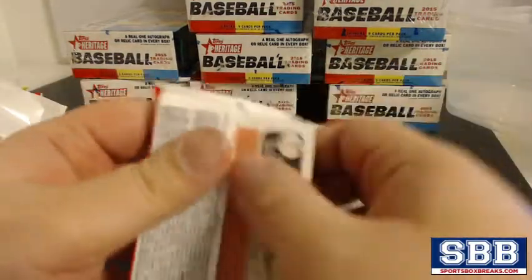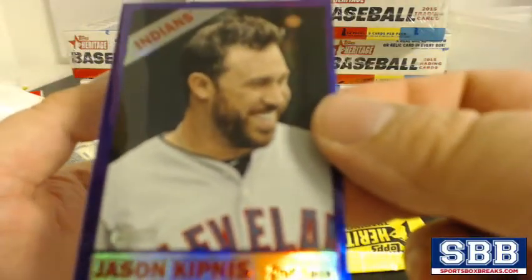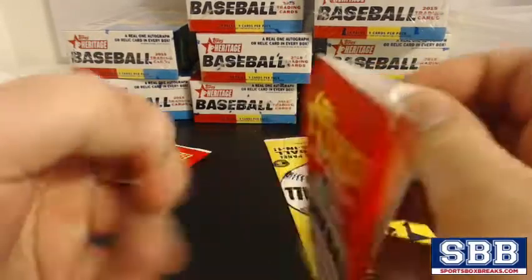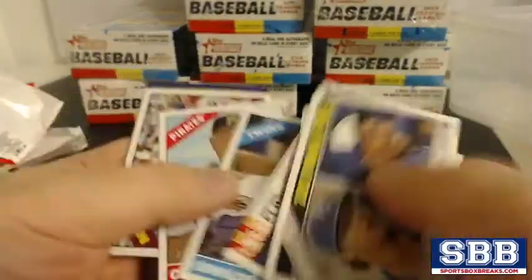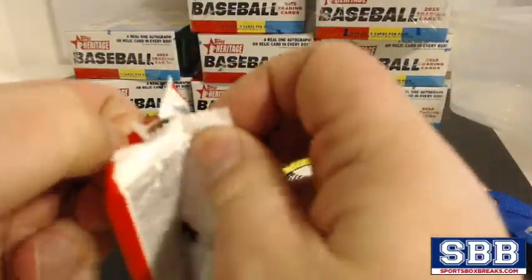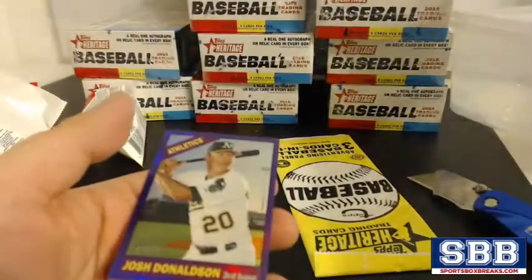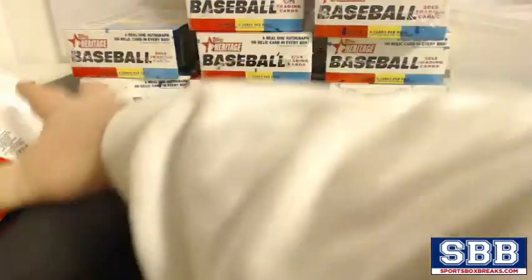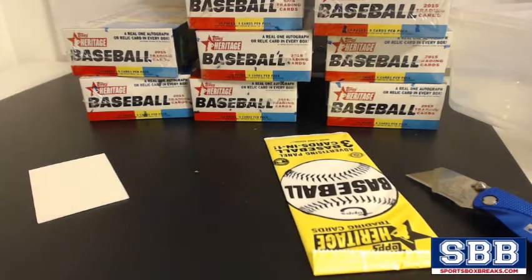Three packs to go in box number two. All right, Jason Kipnis, purple for the Indians. Flashbacks, Opera House opens in New York City. Jose Fernandez, purple for the Marlins. Last pack of box number two here. Purple of Josh Donaldson. Like I said, guys, there are so many variations in this. We send you all your base anyway. Make sure you look through them. There's different color variations, different poses.